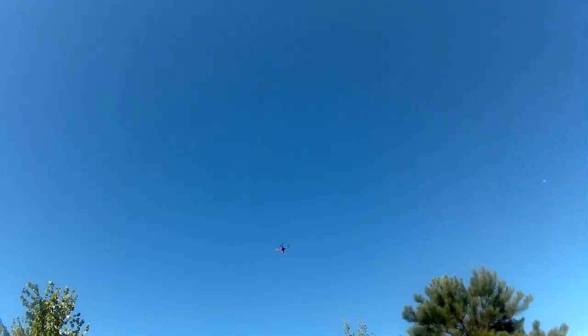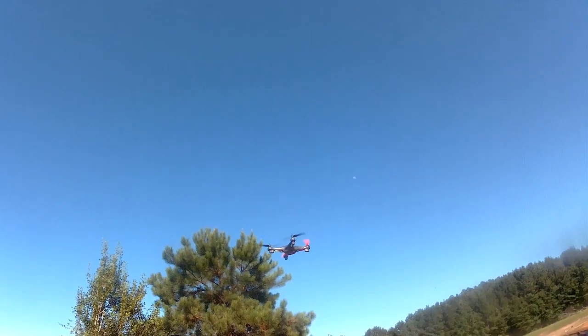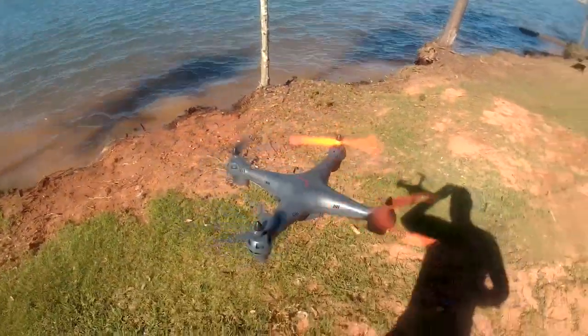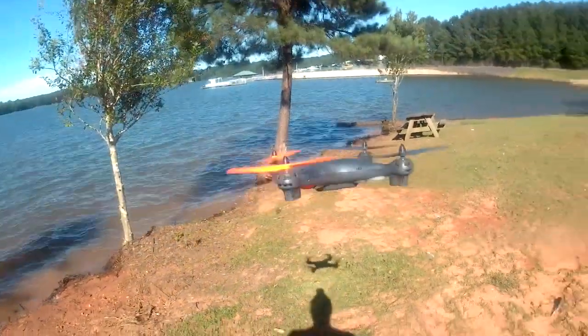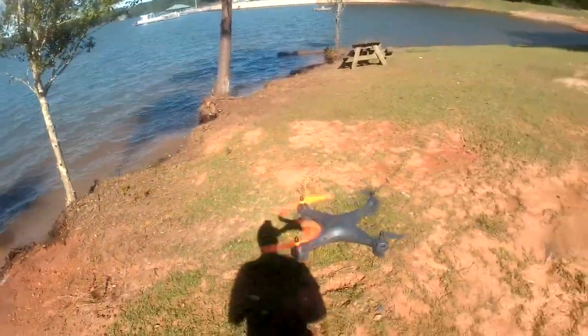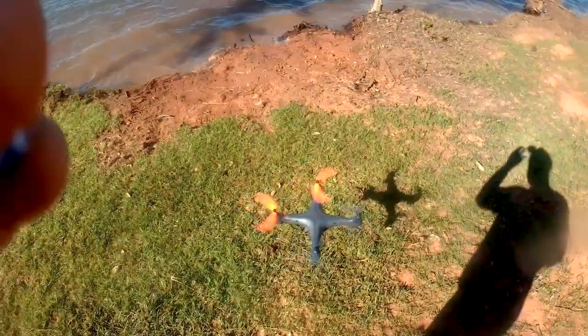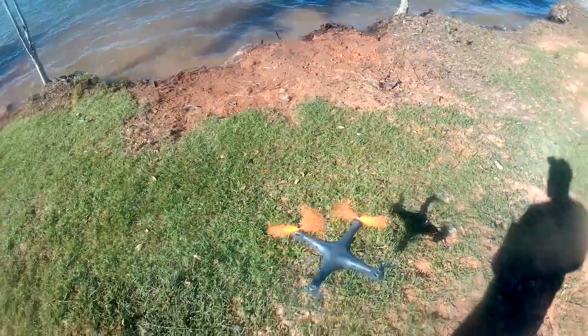Look at that bird. Woo! Some stability test here. It is really fighting. Woo, look at that. Let's see if we can go over the water right now. It is windy though.